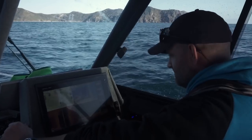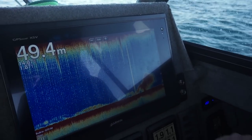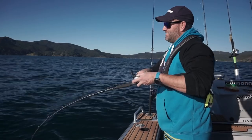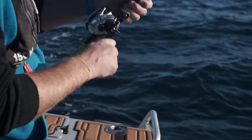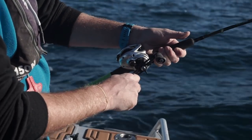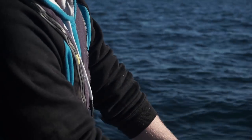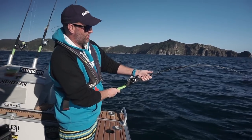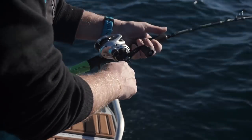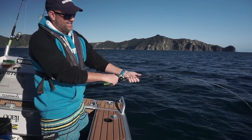A few little scattered marks at 20 meters, I suspect. There those kingies again. There we go. Well, that was a fairly instant hookup. Fantastic fun on this light gear. These kingies, they are absolutely loaded with bait. Their stomachs are tight as a drum, and they're disproportionately heavy for their body size, and geez, they fight hard.